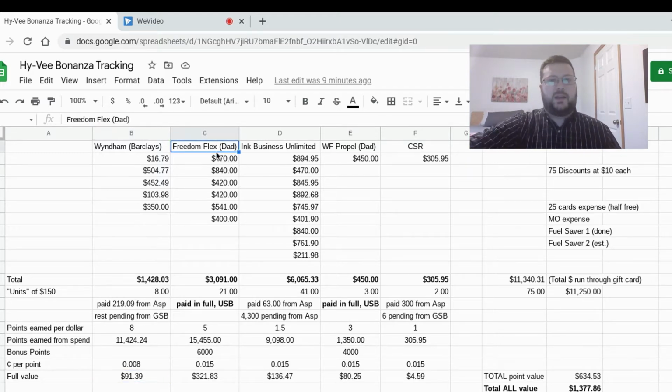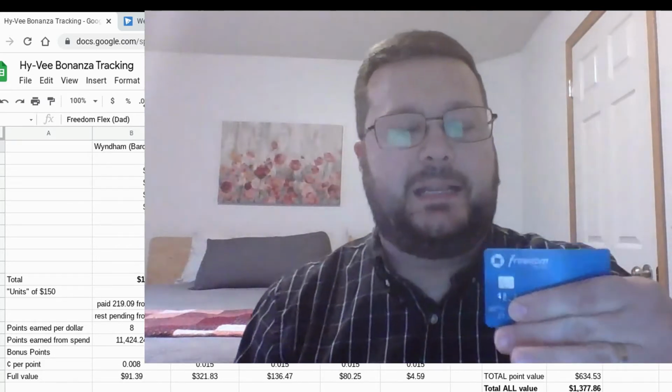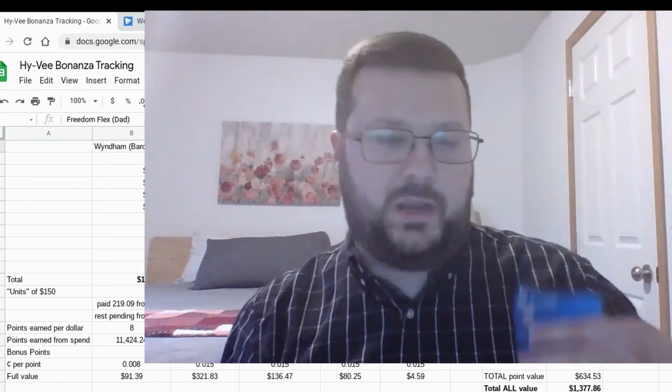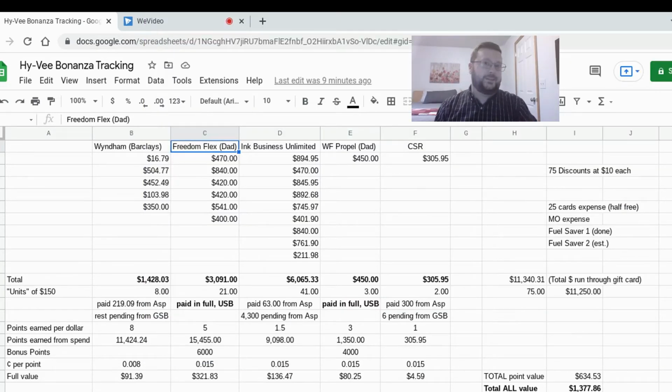On the next card, I have a Freedom Flex, and that's this card right here. You'll notice it says Dad. It's actually my dad's name, but we have a good working relationship, and I can use it as long as I reimburse him, of course, and I get to use the points. So I made all of these purchases on that card, totaling $3,091, 5 points per dollar. Now, why was it 5 points per dollar? When he signed up for the card with my help, it had a 5x on grocery stores in the first year. We were still in that first year, just barely.